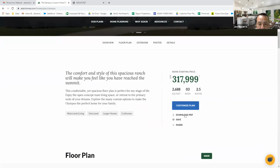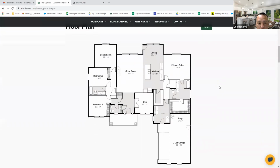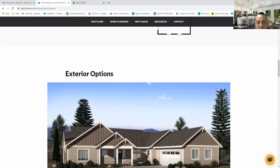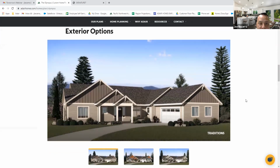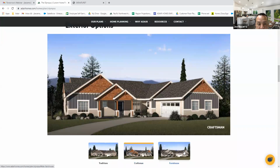There's some different options that you can always play around with here. As you scroll down, it's going to give you the floor plan, and I'll come right back to that, but I wanted to go down and share with you, each of our plans comes with different exterior options. Some of them may have two options, some may have three, some might have five. It just varies. With this one, there's actually three options. So you have the Traditions, you have the Craftsman, you have the Farmhouse.